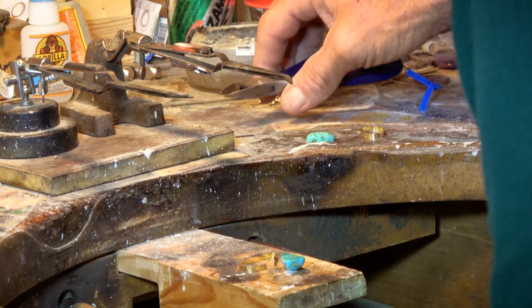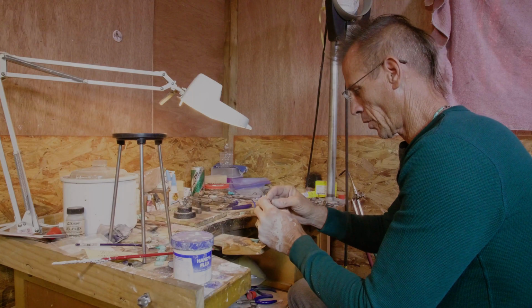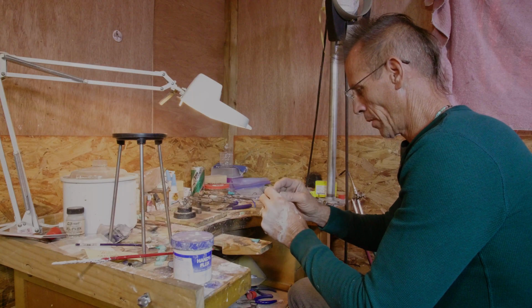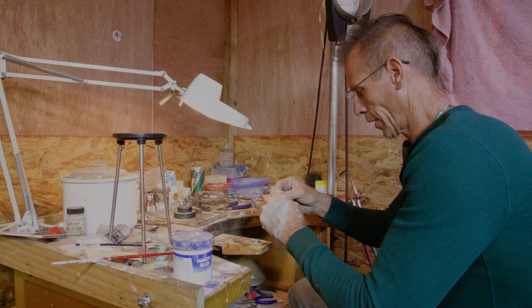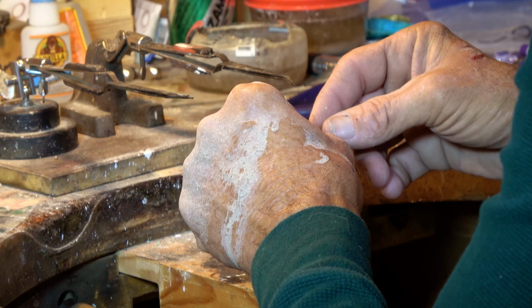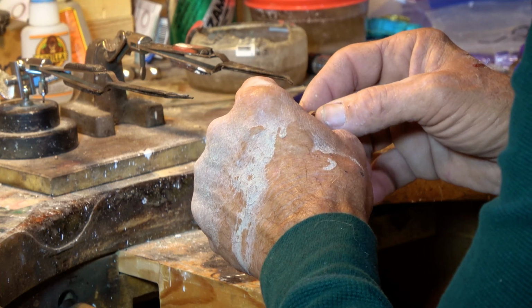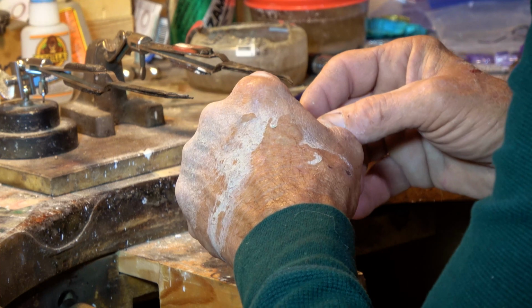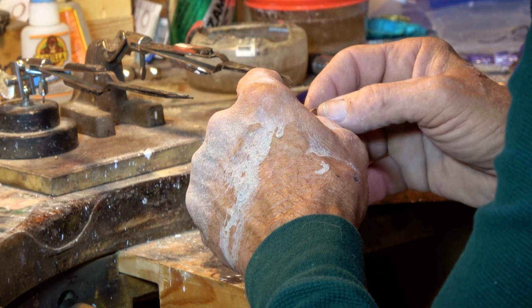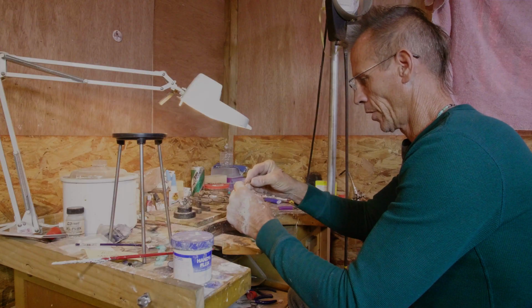So now we're about ready to do some solder here. You always want to make sure that your bezel's about as tight as you can possibly get it when you solder, and that everything's lining up real close. Then once you solder, you go ahead and really place it to the stone before you solder it to your silver, which I'll show you here in a minute. So there's one. That one's ready.